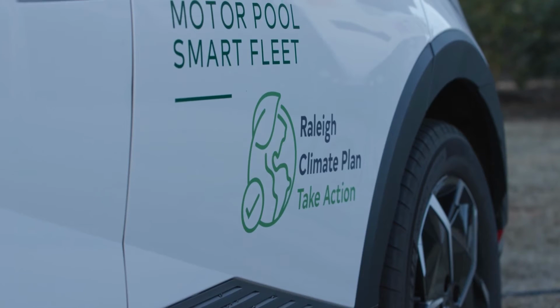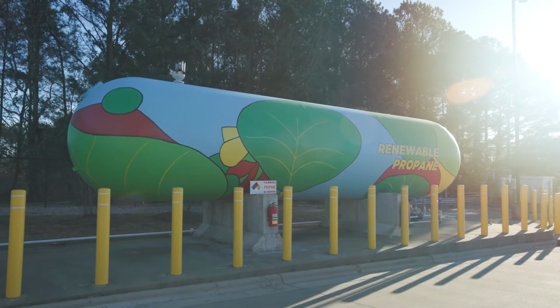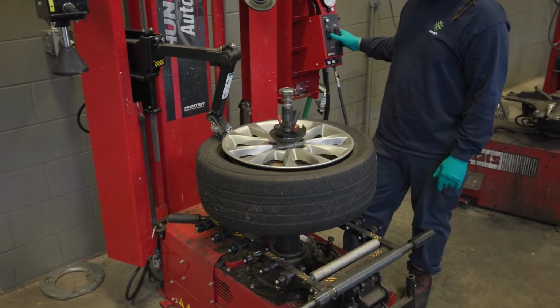Everything we touch, everything we do is all around sustainability, whether it's looking at renewable propane, looking at compressed natural gas, electrifying our fleet, to retread tires. Everything we touch and everything we do has a relationship to sustainability. And we treat Geotab that same way.